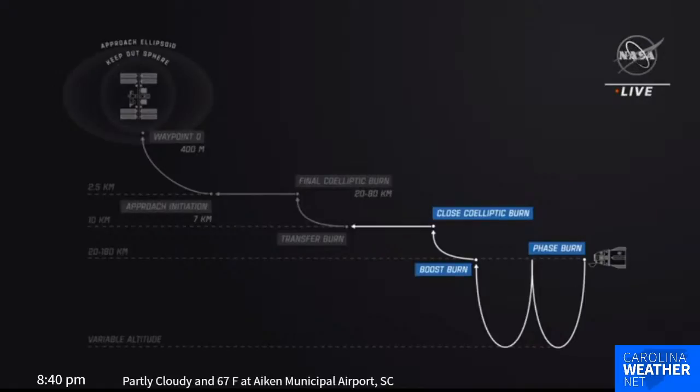The close co-elliptic burn will be another long firing of Dragon's Draco thrusters, with the burn expected to last just under 10 minutes. After the close burn, the crew will be able to enjoy some breakfast, and then at 9:06 p.m. Pacific time, or 4:06 GMT on Saturday, we will execute the 4th maneuver. That's the transfer burn. The transfer burn will raise Dragon's apogee, the highest point of its orbit, to just 2.5 kilometers lower than the station.